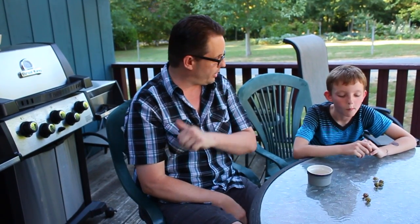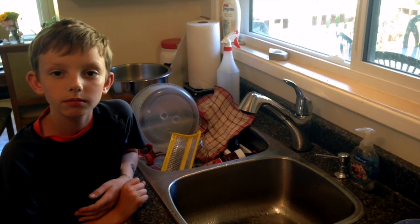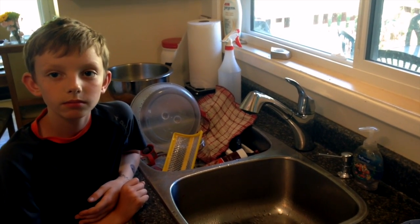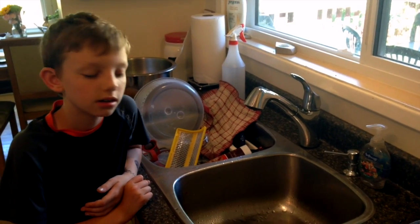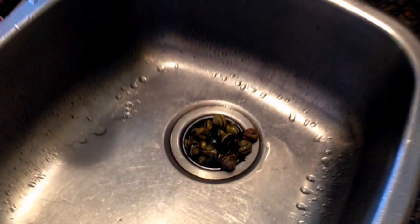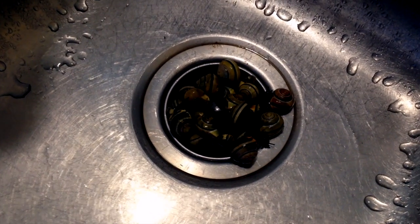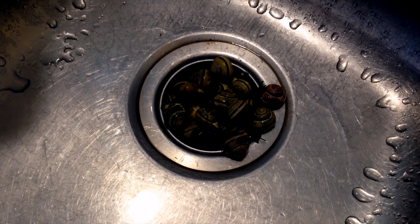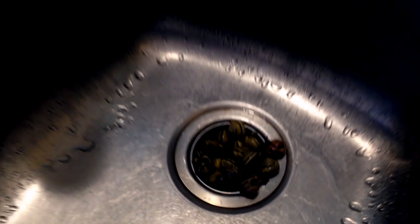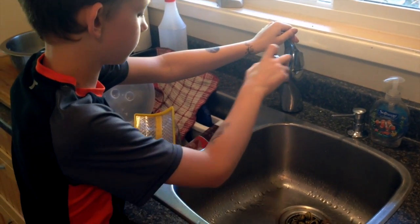So, onward. Okay, so we're at the point where the snails are going to get started. So, shall we take a look at the snails, David? Sure. So here they are. Where did we get them? From our backyard. They're just regular garden snails, and we're going to give them a quick rinse. David, you want to go ahead and do that? Just simple, kind of cool water, and put it on the spritzer.